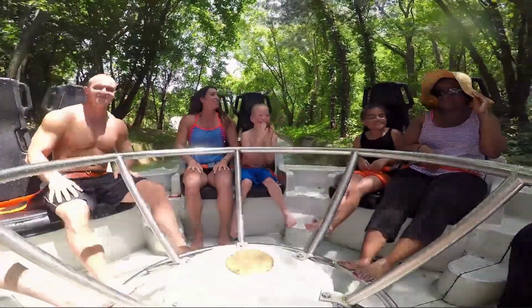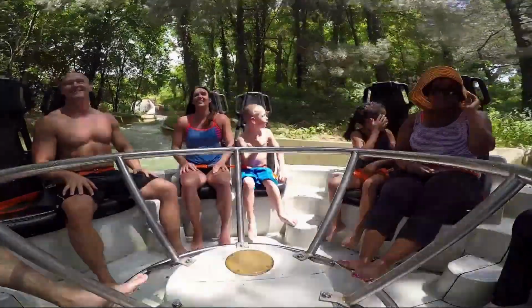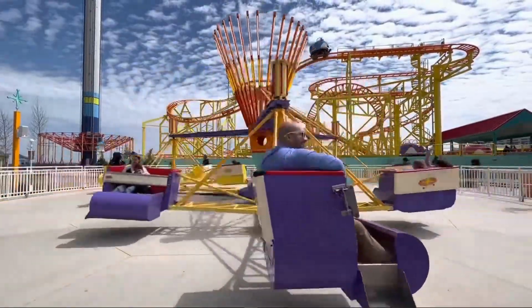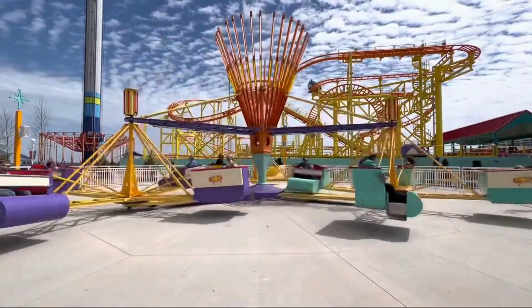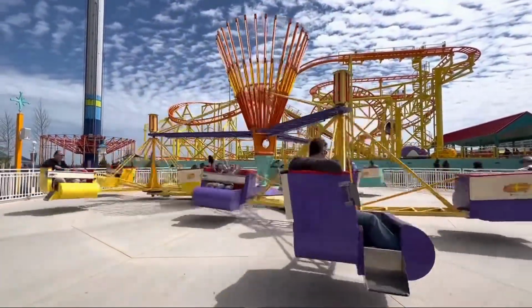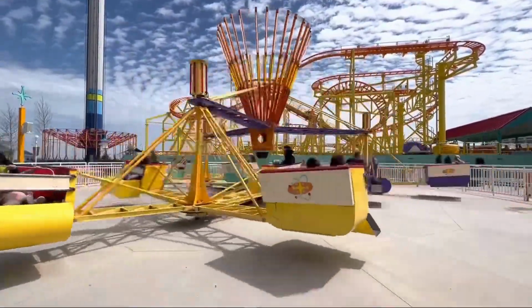Next, I got Thunder Canyon. I love this ride. Super fun with friends. Get soaked. Next up, we got the classic Scrambler. It's actually called Atomic Scrambler, but that name sucks. I'm just calling it Scrambler. It's fun to be a kid and squish your parents or your siblings on this ride, especially if you purposely do it. And it has a pretty long ride duration.